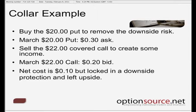Sorry, 10 cents per share, and we basically pay that to lock in the downside protection at the expense of the upside. So it costs us only 10 cents. It's not like an expensive insurance, not like the previous example where it was costing us 60 cents to buy the insurance protection. Here it only nets out at 10 cents. We guaranteed that we're going to be profitable on the ETF, and it didn't cost us very much, but that's at the expense that we've cut off further upside, let's say in the scenario above 22.